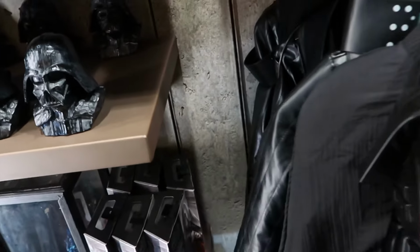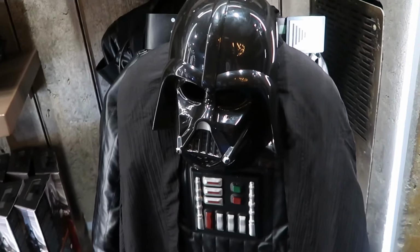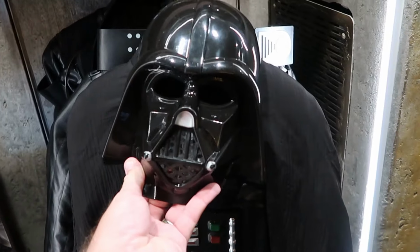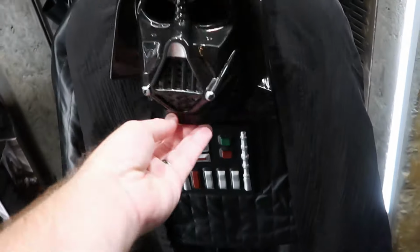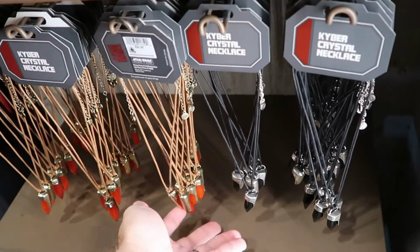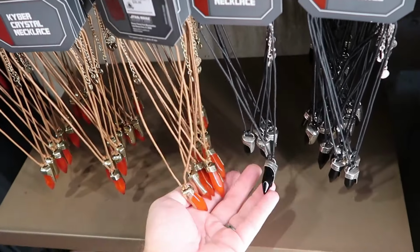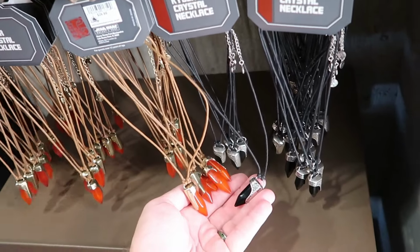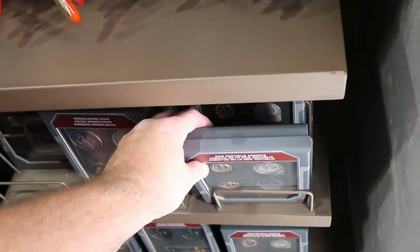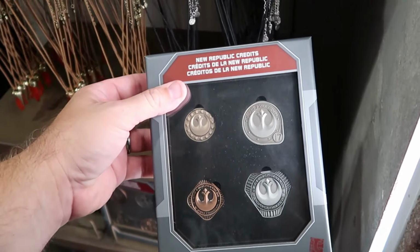And Halloween is right around the corner. They have these awesome Halloween costumes that come with a really heavy duty plastic helmet there with Darth Vader. Again, these are kid sizes. And they do have even more Kyber crystal necklaces here at Doc Ondar's. Again, these are $26.99 a piece.